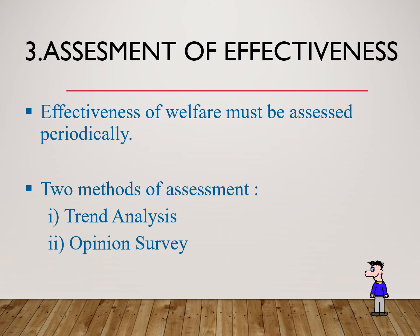Next part of administration of welfare facility is assessment of effectiveness. It must be assessed periodically, and there are two methods of assessment, namely trend analysis and opinion survey.